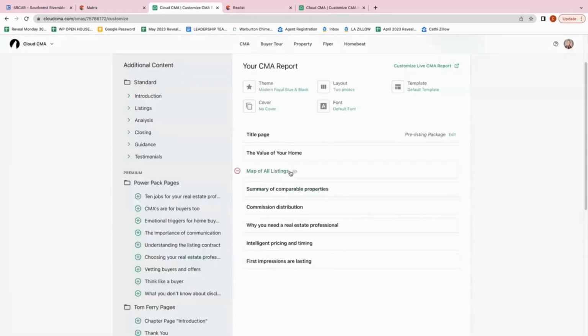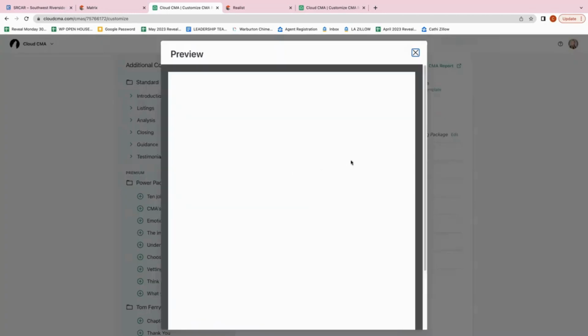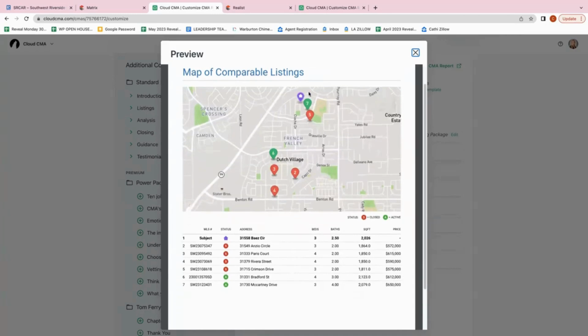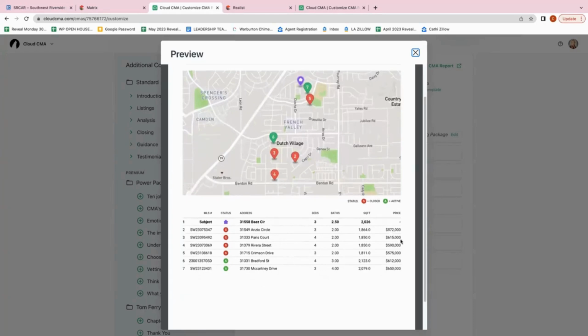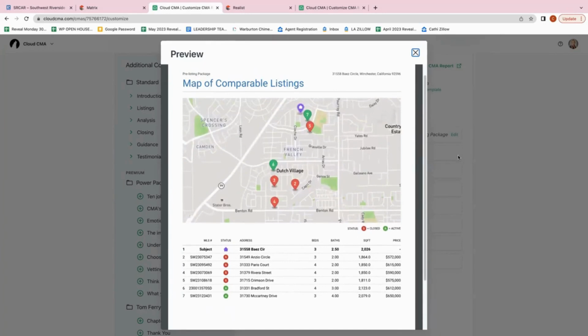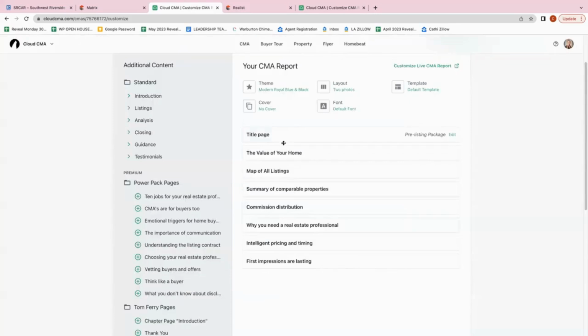So let's go off this page. Our next page is the map of listings, which you already saw. So they can see where they're at. They see the comps that we pulled and they see the prices of them. They compare bedrooms and baths, square footage. So love having that page. This is giving them an idea of the comps without showing them the comps, because remember, that's in your report when you sit down with them. So X that box out.